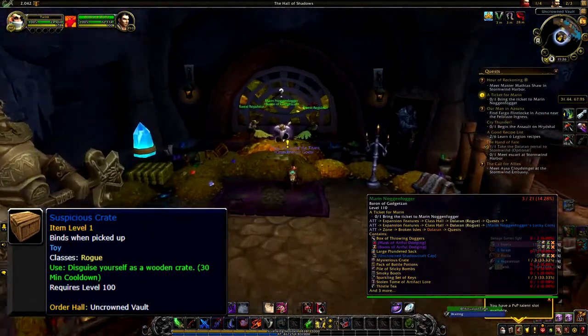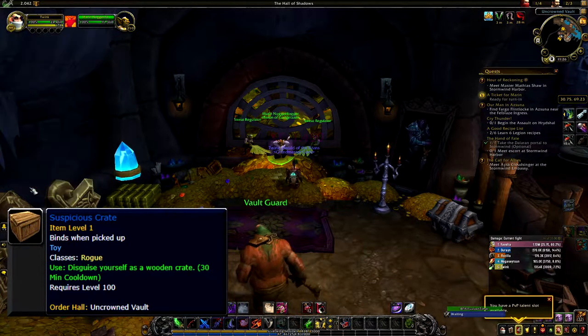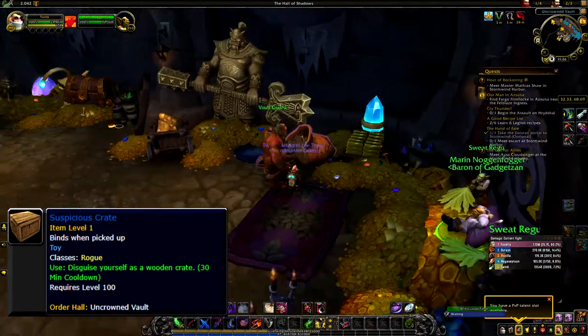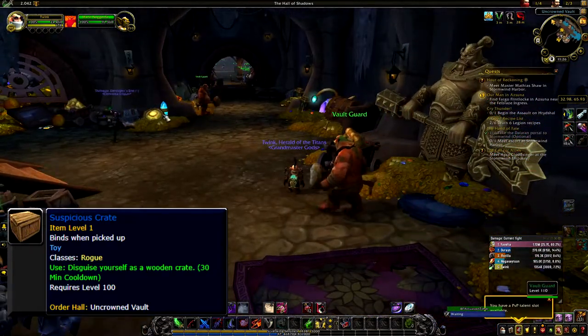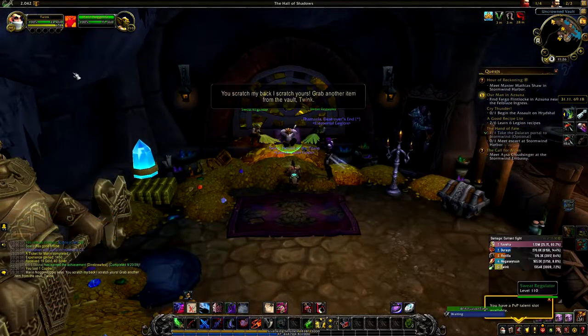So once you have one or both of those, go to Marin Noggenfogger in your class hall and turn the item into him. He'll then tell you to pick something out of his vault. Now if he says the text, "Yo, I got a real special item for you today," then that's the Suspicious Crate, and it'll be a crate in front of him. Otherwise, you're out of luck.